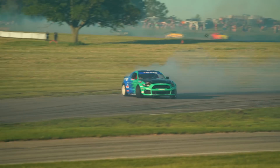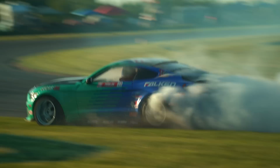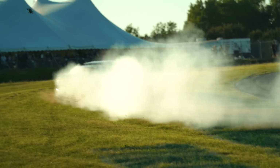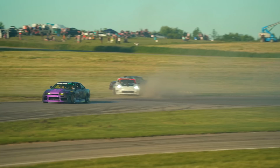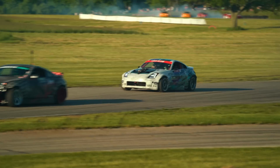I've also been wanting to get into the drift scene for some reason. They seem to always be having the most fun out on track. It'd be cool to do an FRS or BRZ drift build, but I don't want to work on FRSs for the rest of my life. So I've been looking at 350Zs because they seem fairly affordable and popular in the drift scene. Whether or not that's actually going to happen, who knows? The GR Corolla has caught my attention like many others, but that's probably well out of my reach at this point.